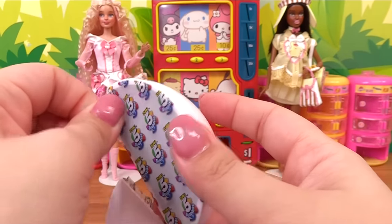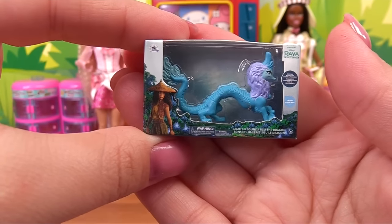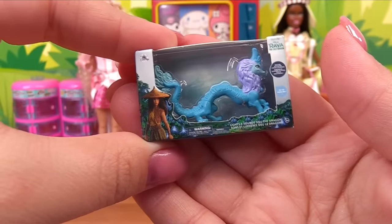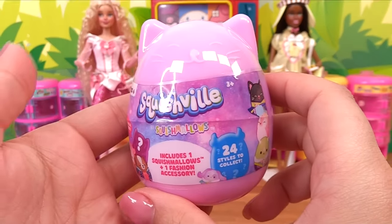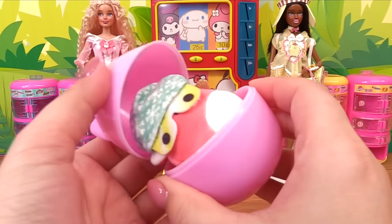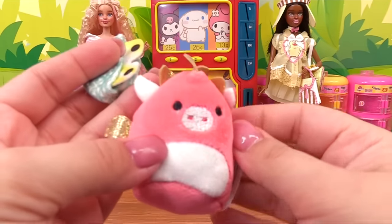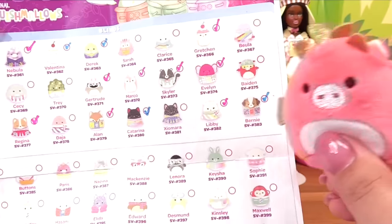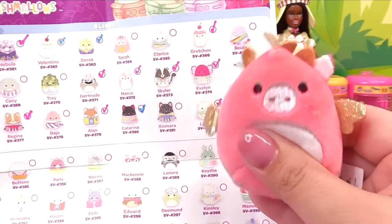How about this last slice? They're getting a Sisu figure. She's a dragon in Raya and the Last Dragon. And they've also got a squishy plush. Which plush will they get? Oh, here he is. Is this a cow or a pig? This little squishy is actually a dragon. It's Baden. He's so squishy.